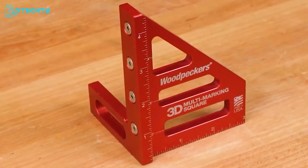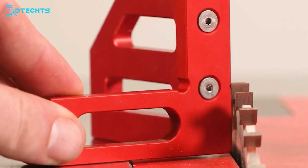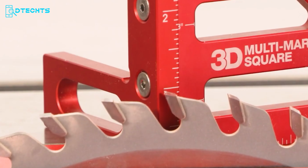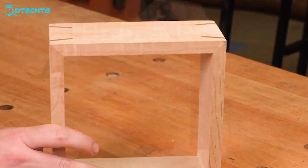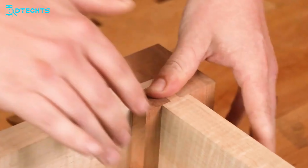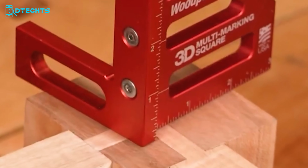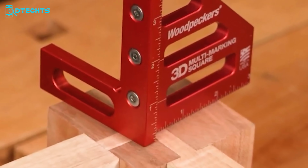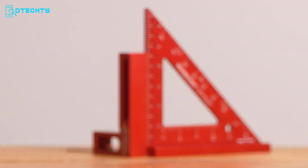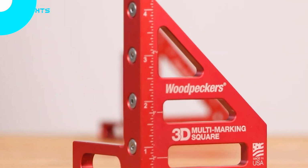Its carefully crafted body ensures accuracy, while the multiple reference edges provide versatility for a wide range of applications. From timber framing to intricate box making, this square opens up new possibilities in your woodworking. Discover a new level of precision with the 3D multi-marking square, crafted to elevate your layout work in 3D.